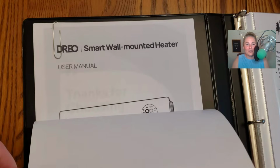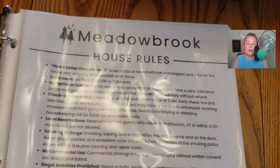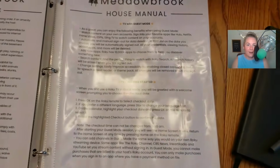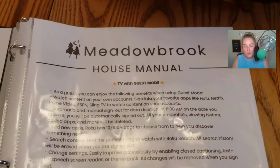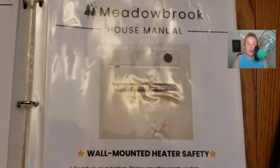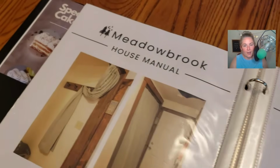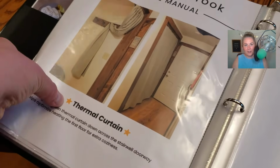So in this binder, I also include a section of the user manual for the Dreo wall heaters as well, so people can operate them easily. They're very simple to operate, but it is helpful to have the instructions. There's the house rules right there. There's the house manual for the TV and the shower. There's more info about basic safety for the wall heaters, like to not put stuff on top of them, not put stuff in front of them. There's the thermal curtain thing.